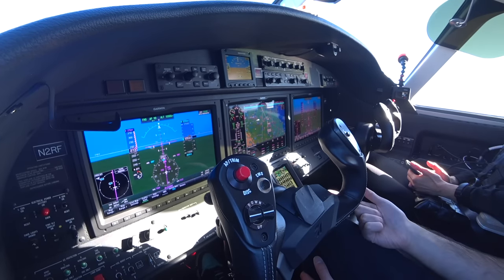Alright. Cleaned it up, looking good. 899 Juliet Fox, wind 340 at 12, runway 34, cleared for takeoff. Runway 34, cleared for takeoff, 899 Juliet Fox. Alright. Clear of the Delta airspace in a mile, frequency change approved. Clear right, clear left. New York is on 120.8, have a good one.